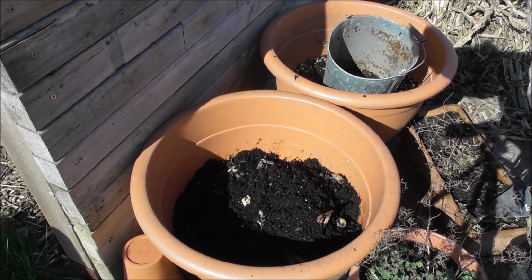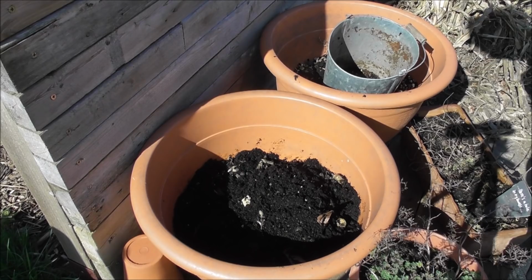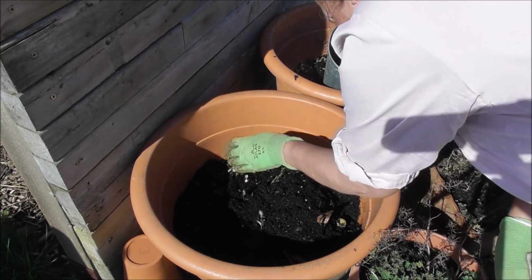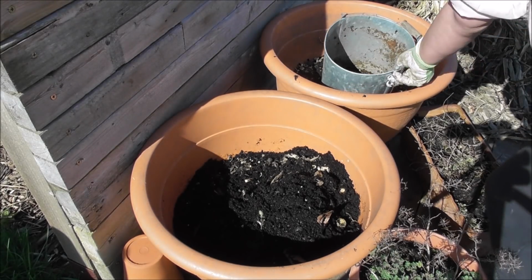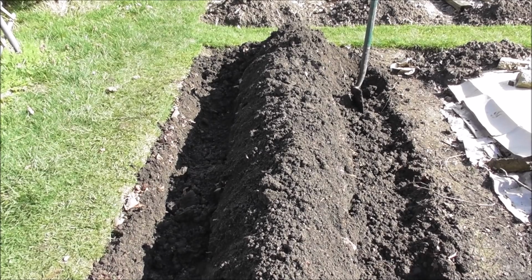Right, dig another trench, find some more worms for that little mini hugel. Yay! Oh, sorry, let me get you covered up too. I don't want them getting sunburn or drying out on such a gorgeous day. That's a good job to get done.